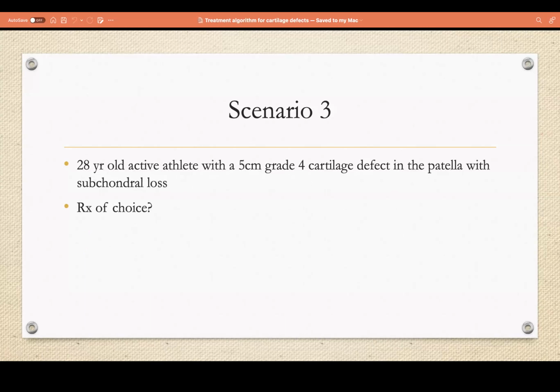Next case scenario: an active athlete with a larger defect, more than 4 centimeters in the patella, with subchondral loss. It might be due to the size of the defect. Osteochondral allograft can be used, since there is a subchondral bone loss also present.